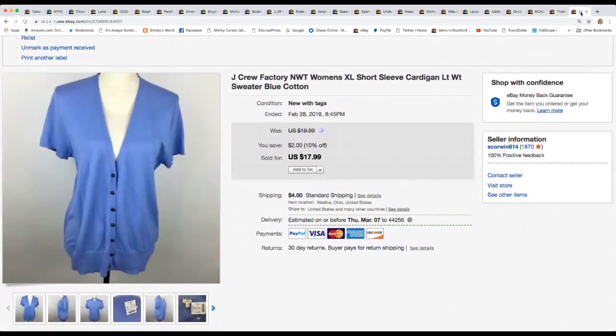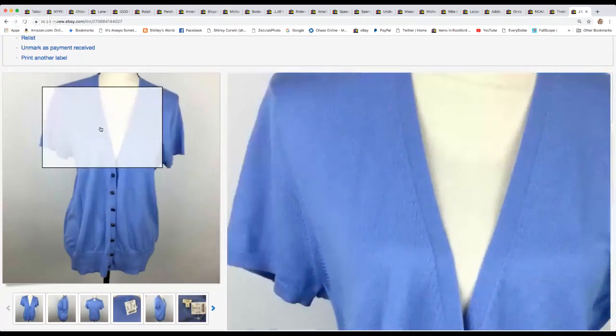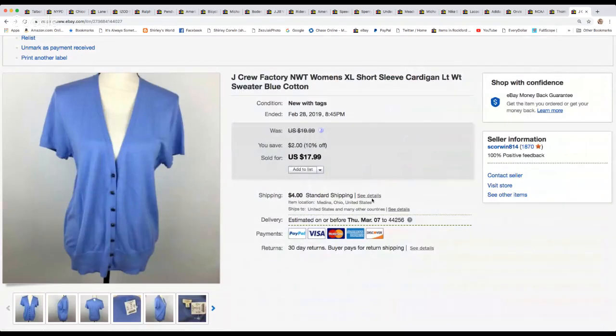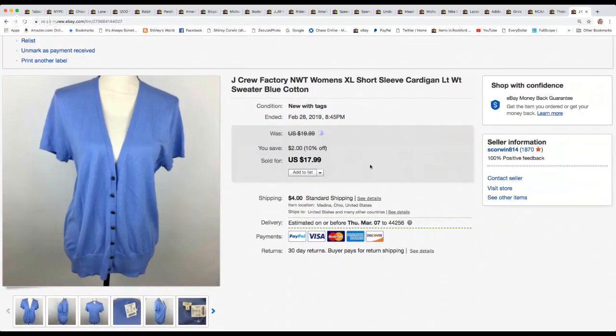And the last thing is this J.Crew, new with tags. This is an extra large, real lightweight cardigan with short sleeves. And it sold for the asking price. It was on sale for $17.99, which they paid, and they paid $4 shipping, and it went to Arkansas. So that is what I sold. Those things on eBay and those 3 things I showed you on Poshmark.